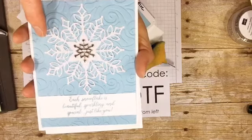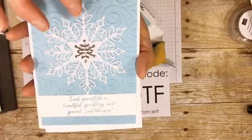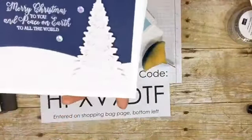Oh, I forgot what it's called. They changed the name, but it's the white one. I can't think of what it's called. Anyway, the new glimmer paper with that big snowflake and one of the greetings there, and of course an embellishment. Then I just wanted to show my idea.